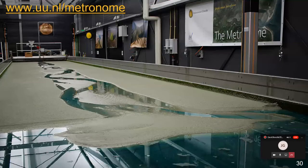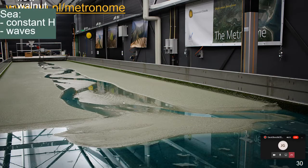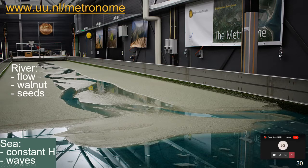We're also investigating this experimentally, of course, also numerically with models, but experiments are nice to do because they're real matter. This is the metronome. It's a flume that can do tides. And here we see a 20 meter long by 3 meter wide flume that has an entire estuary in it. And here we can feed in the river with river flow, with walnut, crushed walnut shell as mud. There's already a sandbed and seeds of plants. And in the sea, we can do constant sea level or rising sea level. We can do waves. You can actually see a bit of a barrier island here.